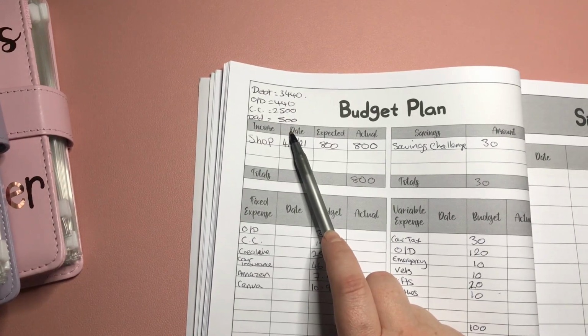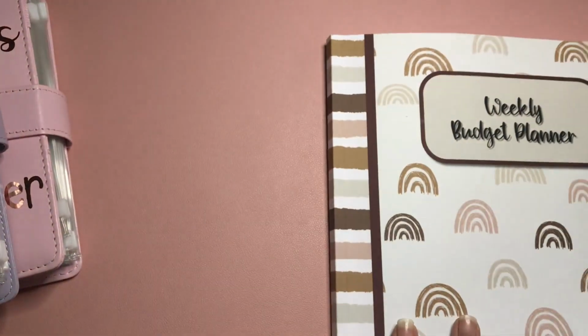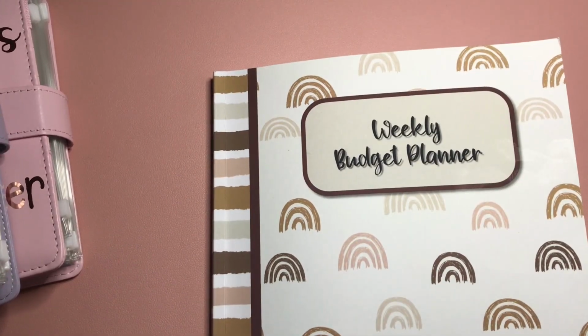And looking forward, if I can craft enough and there's people interested, I will put a few bits up on an Etsy store. But with that said, I'm going to move on to the envelopes now.